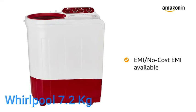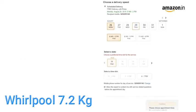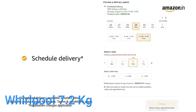You can avail the EMI or no cost EMI option. You can also pay online using debit or credit card and net banking. You can schedule the delivery of this product at a day and time of your convenience. Prime members get free delivery. Amazon will coordinate with the brand for installing your product within 48 hours of delivery.